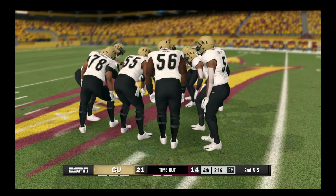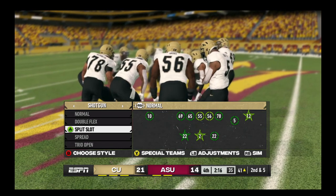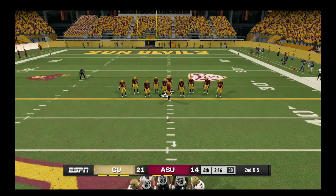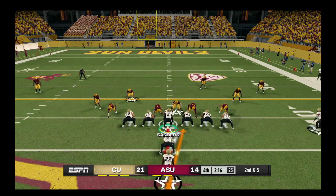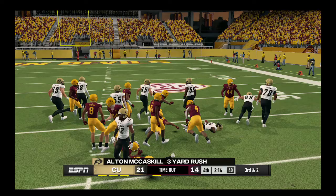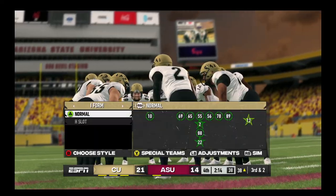The Sun Devils will use their first timeout of the half. From the 41-yard line, second down. A little more than 2 minutes to go in the fourth quarter. Gets out to about the 38-yard line. 3-yard gain by the running back. Arizona State will take their second timeout of the half.